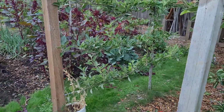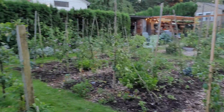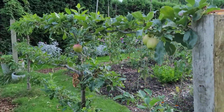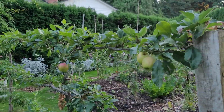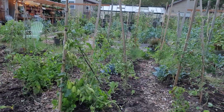This is the little fruit orchard. Got some very tasty apples on here. We only got about 5 or 6 apples in total this year, but the trees are about 3 years old, so I'm hoping that as they get older we'll be doing well.